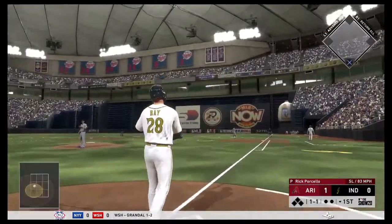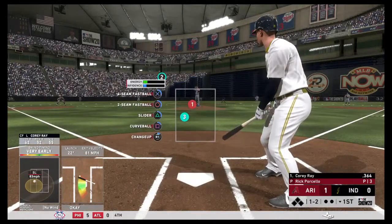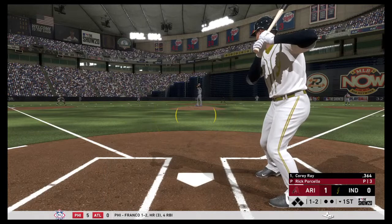Hit in the air down the right field line. But this is just going to wind up being a foul ball. Here's the 1-2 delivery.